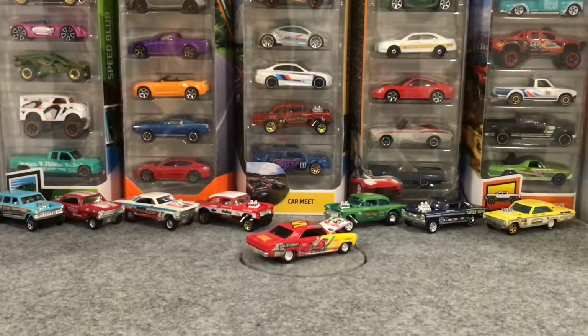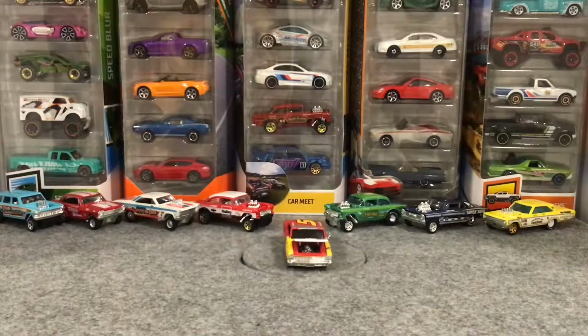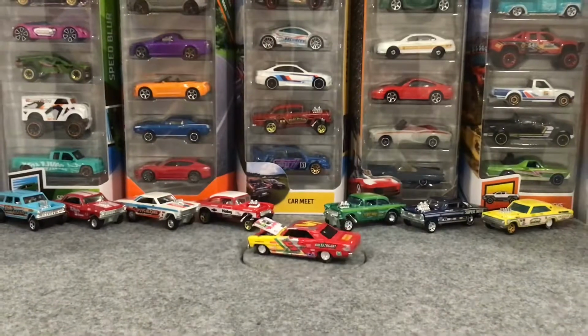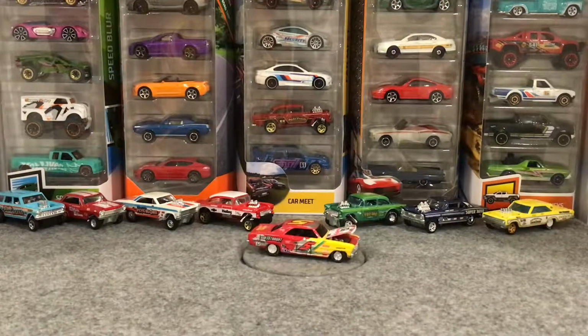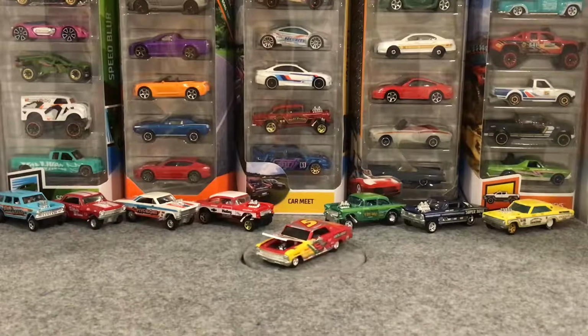I like that new setup. I built this out of some foam board and put some felt over it. Sank my turntable down into the middle so that it's a more smooth tabletop that just spins. I think that's really cool. Spent a little time last week putting that together.